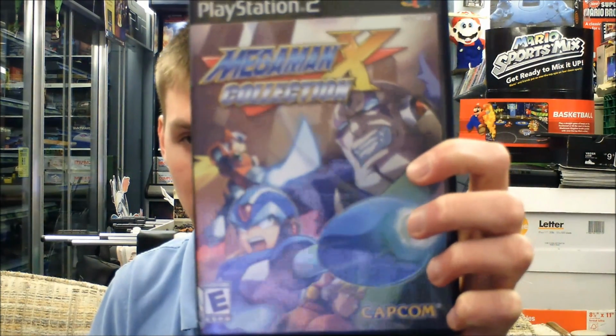And I didn't have a PS2 when I got this, so I had to get it for GameCube. But now, I have it for PS2. And now I have both Mega Man collections for PS2. I also have the original Mega Man collection, which is pretty cool.